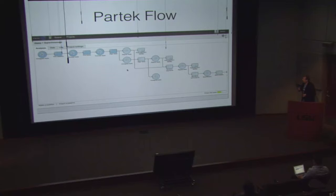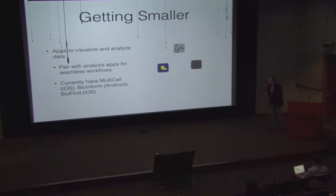The last area that I want to look at takes a look at what's normally been done, and kind of does a 180. One of the key tasks in bioinformatics is not just taking a look at data and analyzing it, but also making it a human readable result. So one area that I'm looking at is getting smaller instead of getting bigger: creating apps to visualize and analyze data.